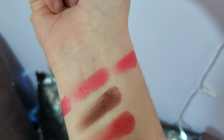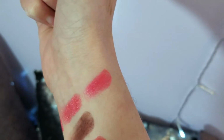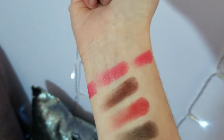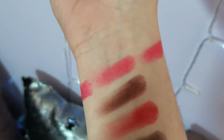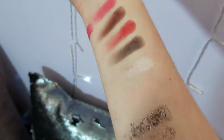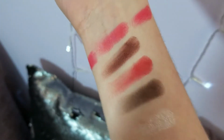The only thing is garnet looks like it's pulling a little bit more red orange, and these are more red pink. Okay, so apparently I do have shades like this in my collection, but I just wanted to let you guys know since it's literally from the same company. So with that being said, I'm sure a lot of these shades are dupable in other palettes, so just keep that in mind.